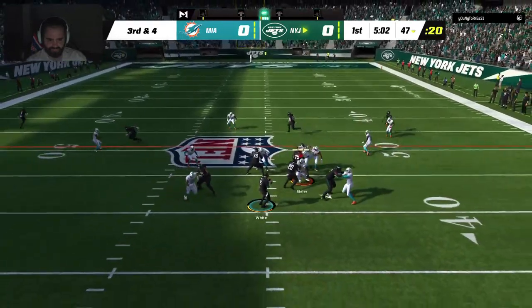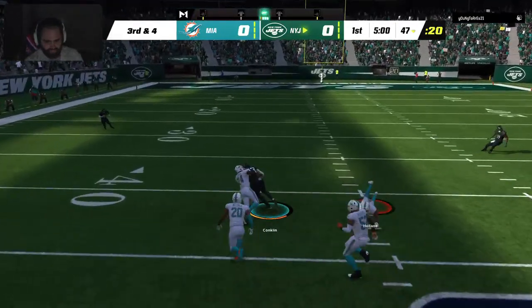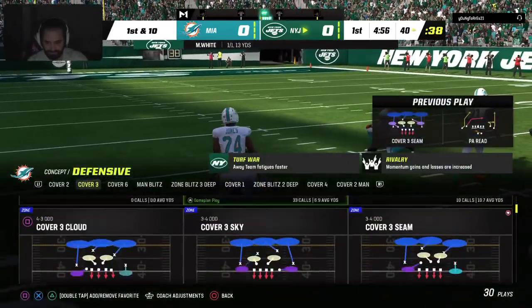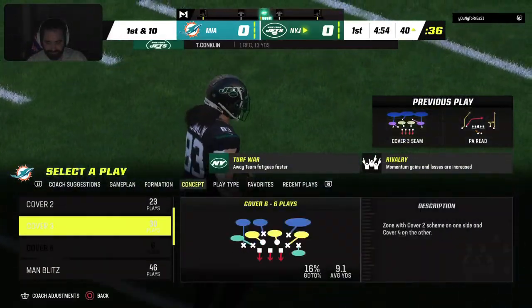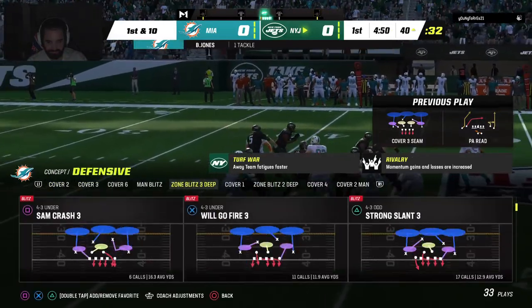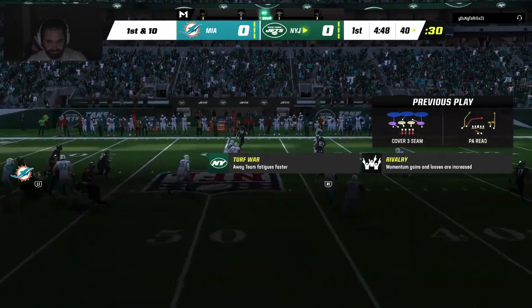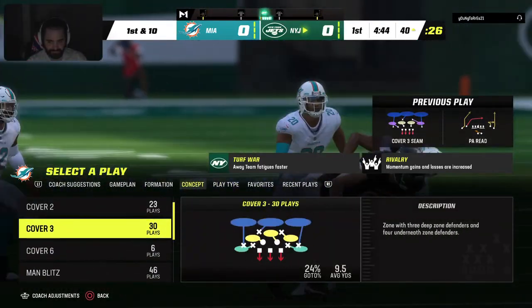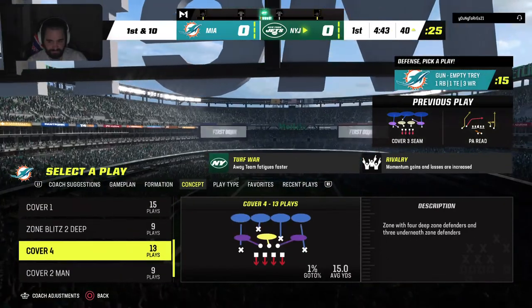Off play action, here's White. Able to complete this one to Tyler Conklin. And he's got another 1st down as he's brought down at the Dolphins 40. The drive stays intact with a pickup of 13. Well, on 3rd down, he wanted to go to one of his most dependable targets, and that's who he found, his tight end there, to pick up the first, Charles.